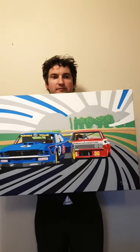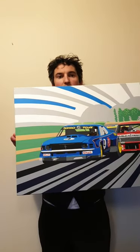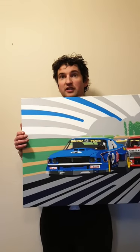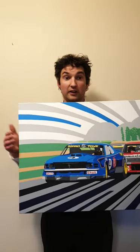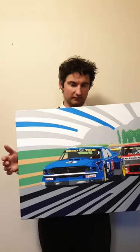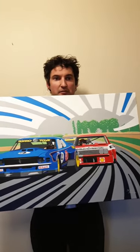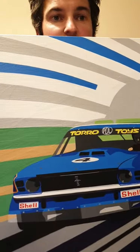Artwork number three is Thunder in the Bay. Now this is a battle, this is from 1975. I've not long completed the painting. I actually did the painting about 5 or 6 years ago, and I repainted it. I wasn't happy with it, I was never happy with it, so I repainted it just to spruce it up a little bit, made it look a bit better. So this is another one of the battles.